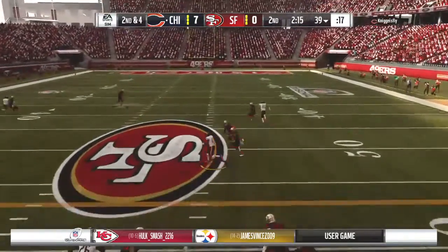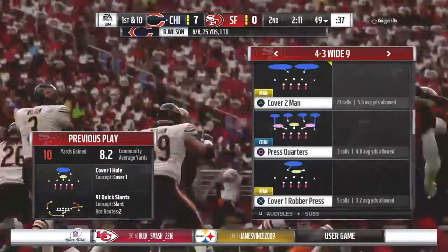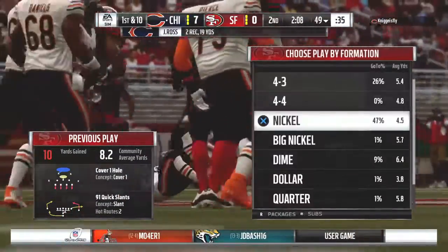Looking to throw on second down. Wilson throwing the slant pattern here, complete. 2 catches now in this divisional round matchup. That one, a first down.